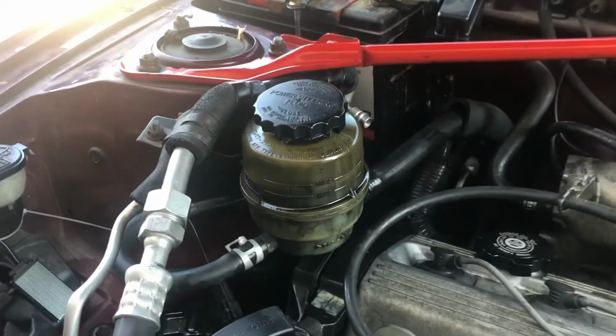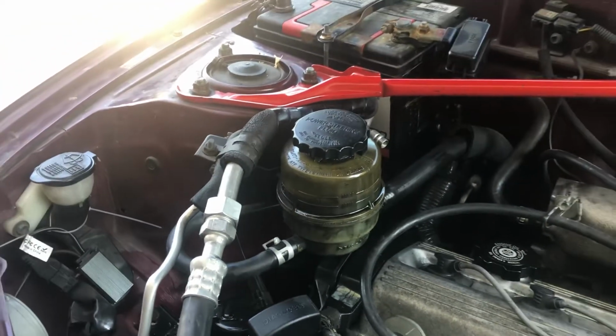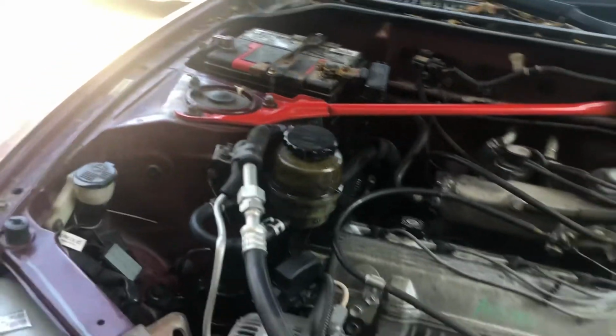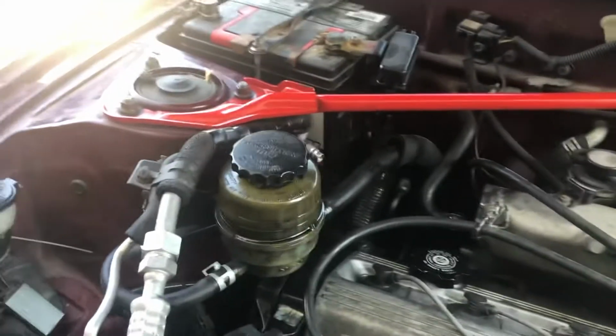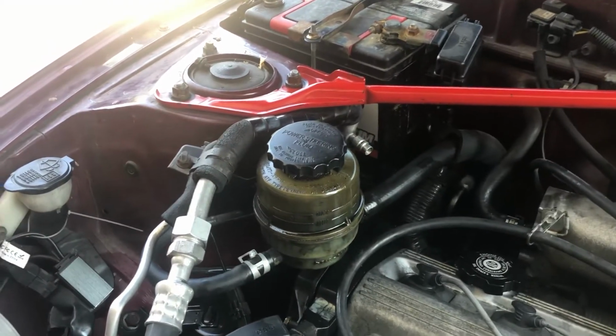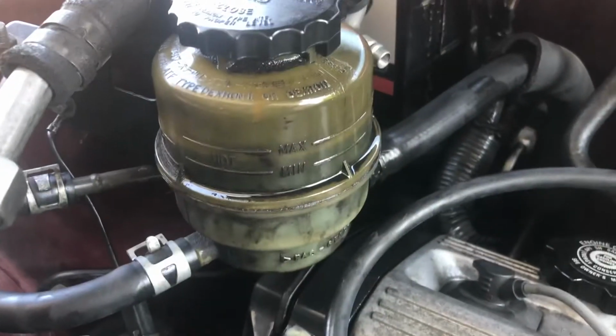That's an easy one. It cost me $6, and I spent, for the pump and rack and pinion and the high and low pressure lines and all the freaking fluid that I lost, several hundred dollars and a lot of time just for it to be this.